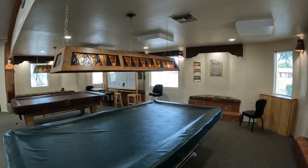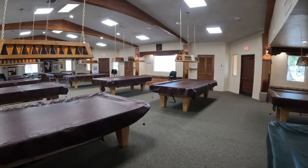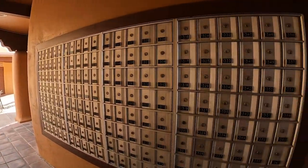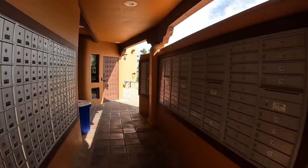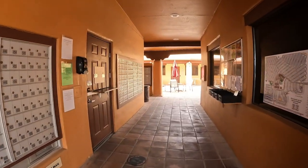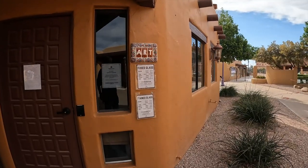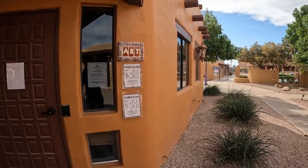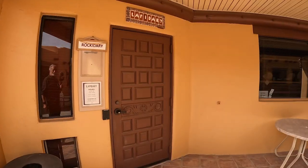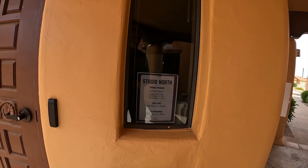So if you happen to like playing pool, they have an outstanding pool room. Need to receive mail? Definitely have quite a mail facility. Fused stained glass. Legendary. Has ping pong, tai chi, and a claw game.